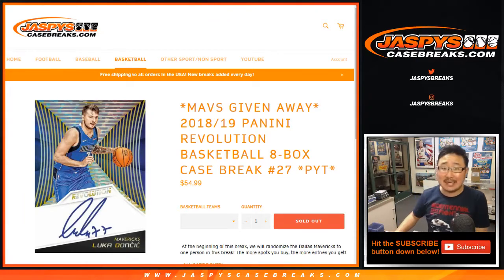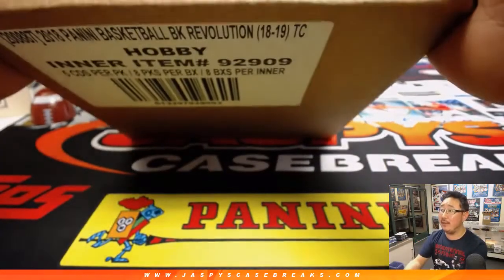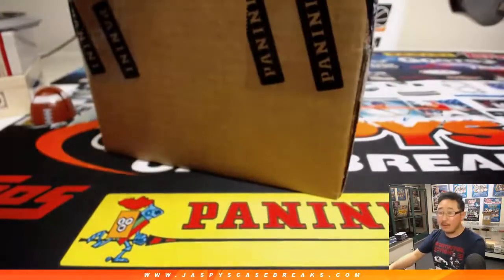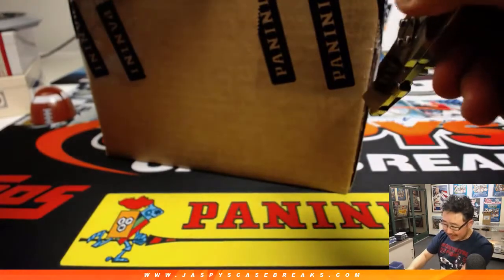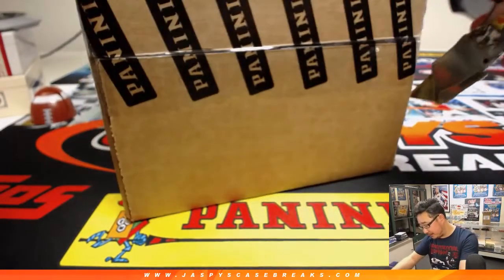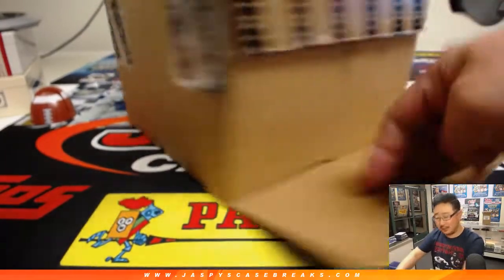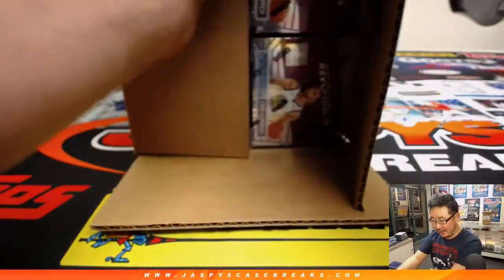Second inner case of that master we just popped open not too long ago of 2018-19 Panini Revolution Basketball. 8-box inner case, pick your team, number 27. There it is, number 27 right there. Full disclosure, the Galactic was pulled in the first half of the master case. It was a Clint Capela Galactic, although that didn't stop everyone from selling out this break as well.